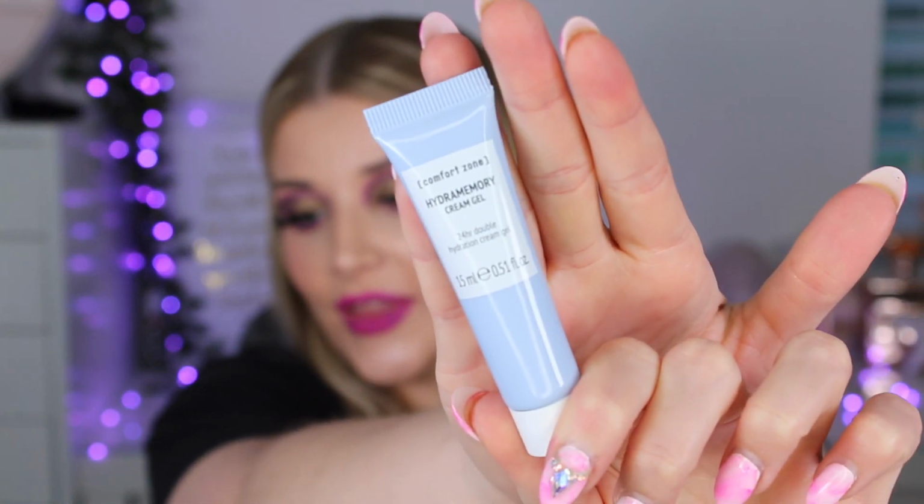It has an innovative water-based texture which gives an immediate feeling of freshness, and it says it's recommended for normal and mixed skin types as well. So I wasn't expecting that to be in here, but super happy that it is, because obviously it's for dry skin and my skin has been so dehydrated recently.